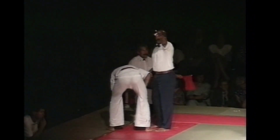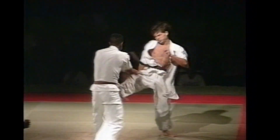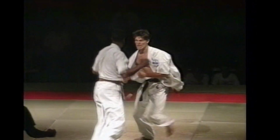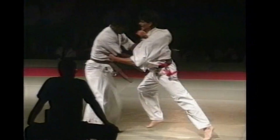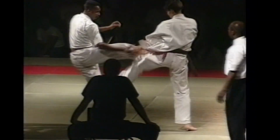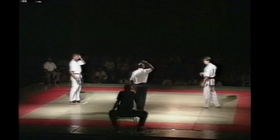It'd be interesting to see what the decision comes to, because he was ducking his head at the same time. So, coming up first with that front kick to the body. Now we see here he ducks his head down, and there goes him with the knee. It seems to be more of his forearm that hit him as he ducked down. I don't think it was a deliberate forearm.